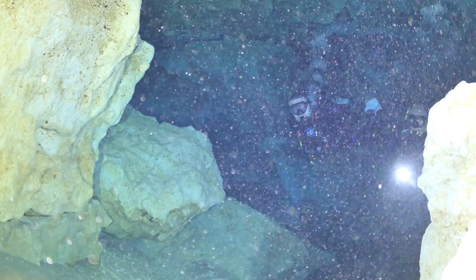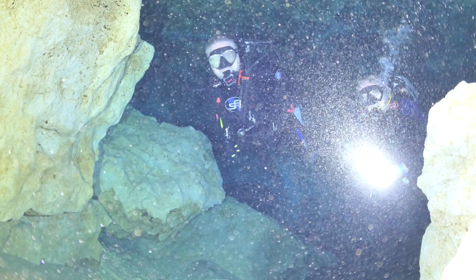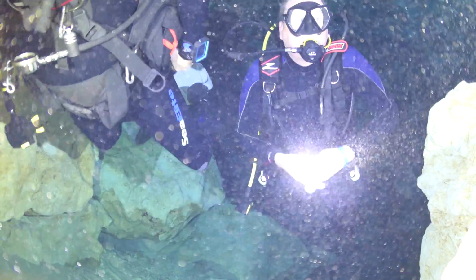The granules zooming by in this picture are tiny grains of sand propelled by the inrush of spring water. This huge volume of water is cold and crystal clear, and will provide a little demonstration of its force momentarily.